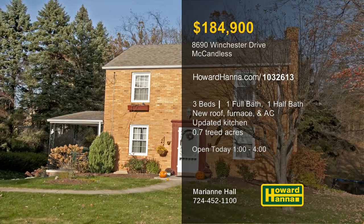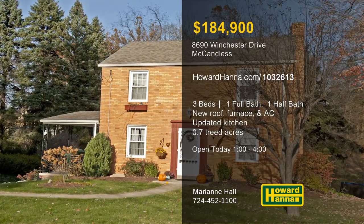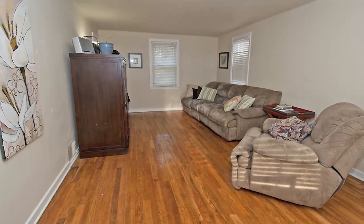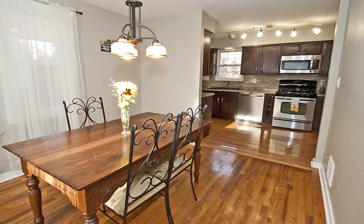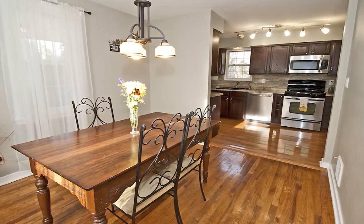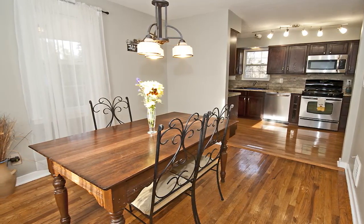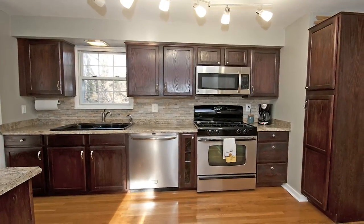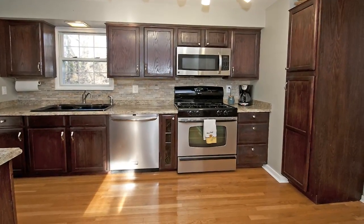Benefiting from solid brick construction, this colonial home in McCandless contains three bedrooms and one and a half baths. A newer roof stands above the neutral interior, while a new furnace and air conditioner see to your comfort. Hardwood floors extend into the formal dining room, while a home warranty and a 100% money-back guarantee can provide added value. The kitchen has been completely updated with new cabinets, countertops, backsplash, appliances, lighting, and flooring.